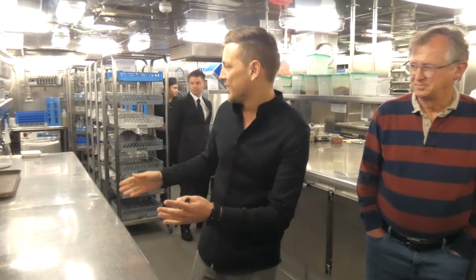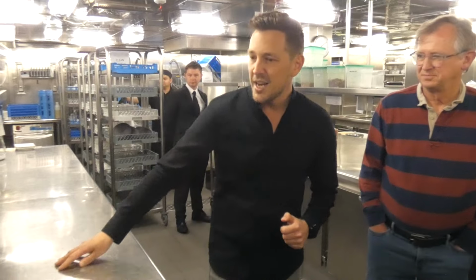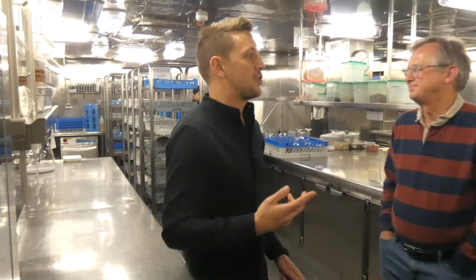This is a masterpiece. This little place here serves all desserts on the round ship, everywhere. So wherever you order a dessert, they produce it here. There's a simple reason for that: our gelato machine in the corner makes all the gelatos on board. So we do them every day fresh, and we only have one location to do so, because we want to produce just as much as we need.